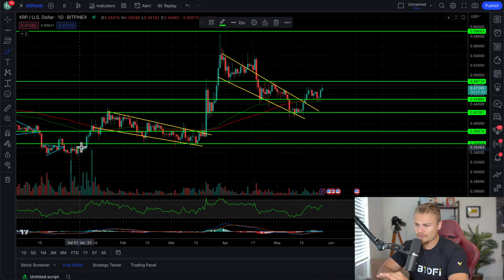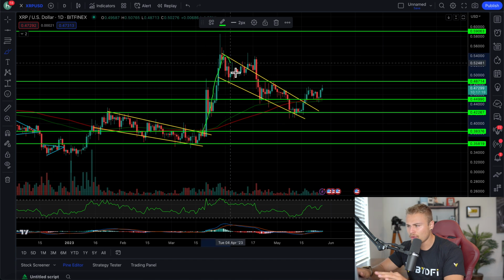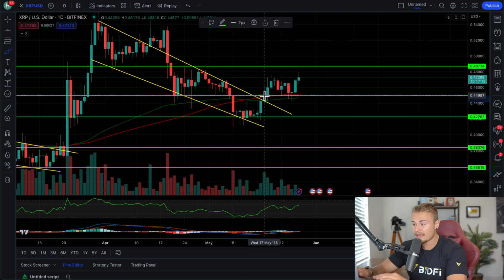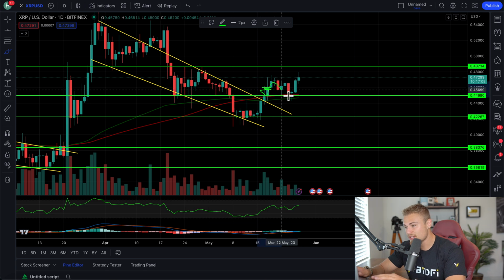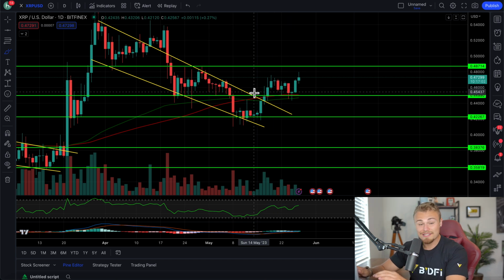You can see this was the flag pole, this is the actual flag itself, and this is the continuation breakout here. Then we have again the flag pole, the flag itself, and then the continuation breakout yet again. And we discussed, once we confirmed breaking outside of this price ceiling, 44 cents here, that's when we bought in to confirm a potential rally to the upside here. That was the confirmation. And since then, we've kind of just been teeter-tottering, playing around for quite some time now, as the markets, the stock market and stuff like that have been kind of all over the place.